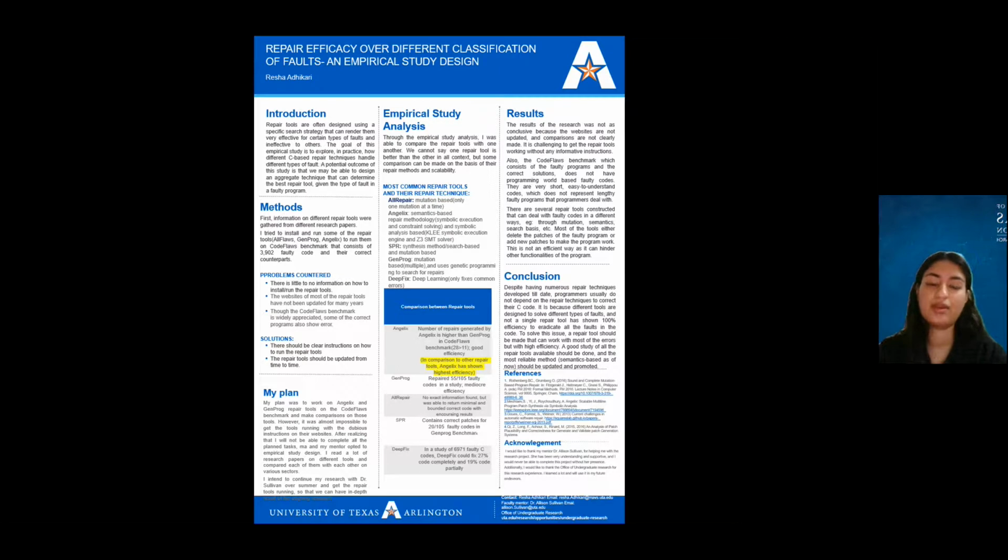To give life to the empirical study, I'm planning to work with my mentor, Dr. Sullivan, in the summer and try to run the repair tools physically on my laptop. Then I will have a greater understanding of the repair tools, and we can decide which repair technique is best, and then create a tool that can give close to perfect results.